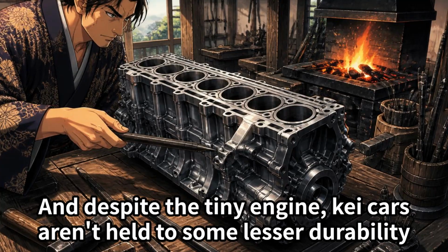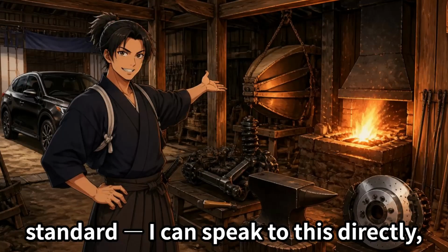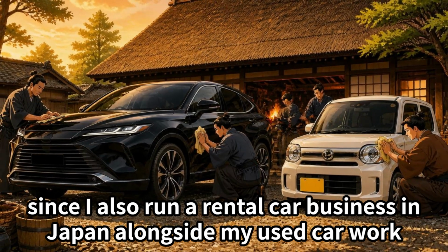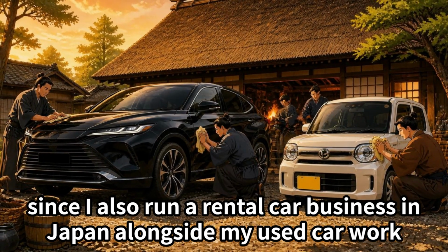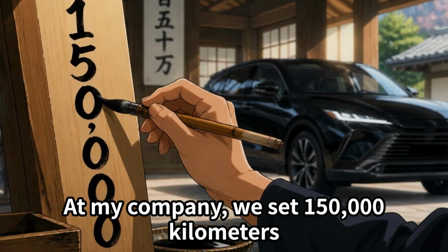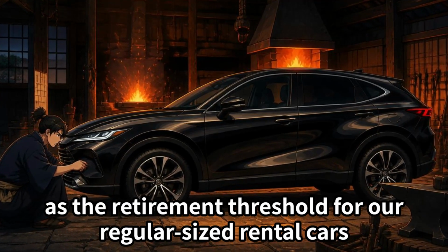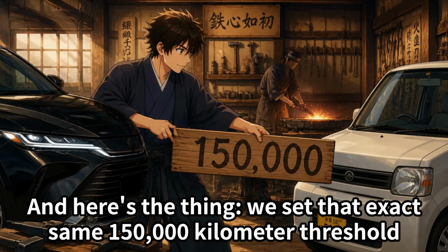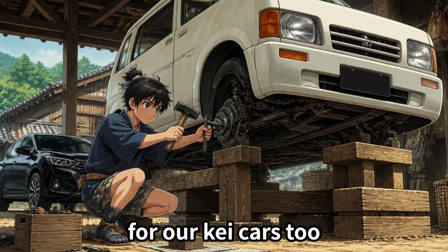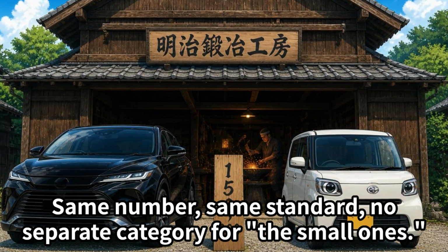And despite the tiny engine, kei cars aren't held to some lesser durability standard. I can speak to this directly, since I also run a rental car business in Japan alongside my used car work. At my company, we set 150,000 kilometers as the retirement threshold for our regular-sized rental cars. And here's the thing, we set that exact same 150,000 kilometer threshold for our kei cars too. Same number, same standard, no separate category for the small ones.